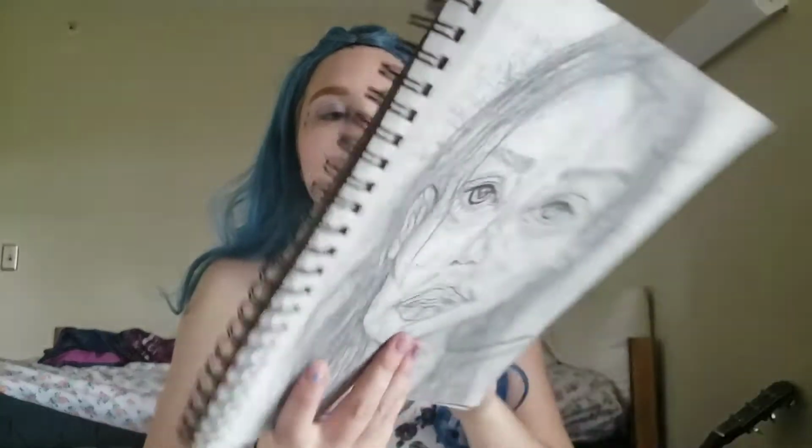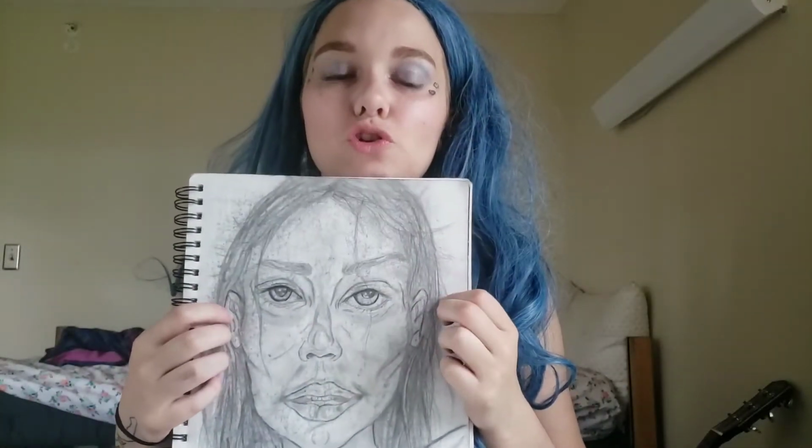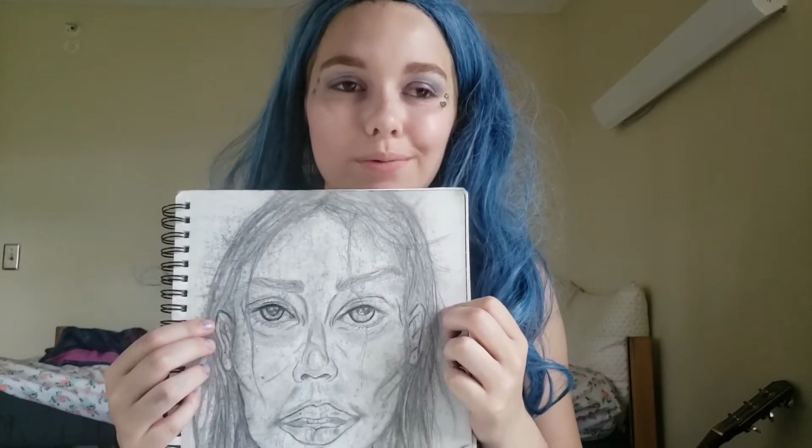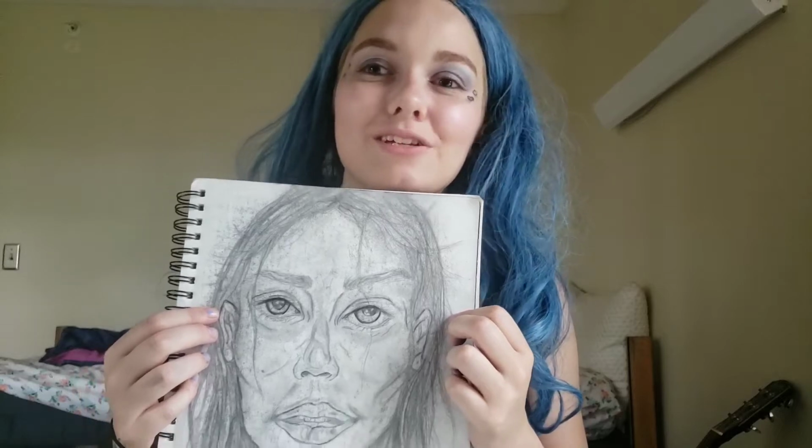I don't even know where to start, but this is my third sketchbook. As you can tell, so neatly labeled. This was my first drawing. This is when I had a crush on someone, and I was trying to make a girl look enchanted, but instead she looked sad, which kind of showed how that went.